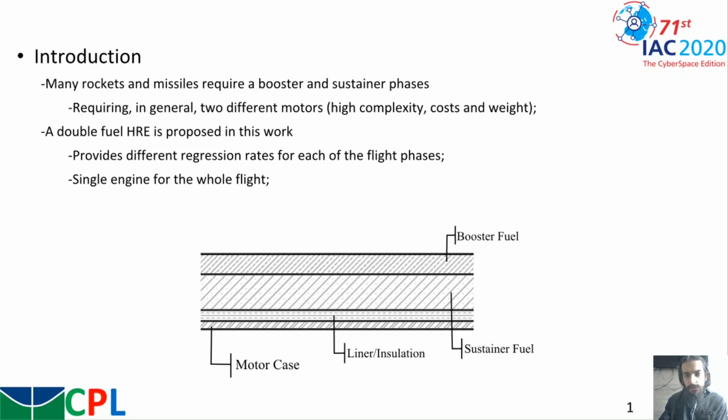To overcome these issues, a dual fuel hybrid rocket engine is proposed in this work, since it provides different regression rates for each of the flight phases, as can be shown in this figure here. It has a booster fuel grain and a sustainer fuel grain separately, one above the other. So with this solution, a single engine is possible for the whole flight.